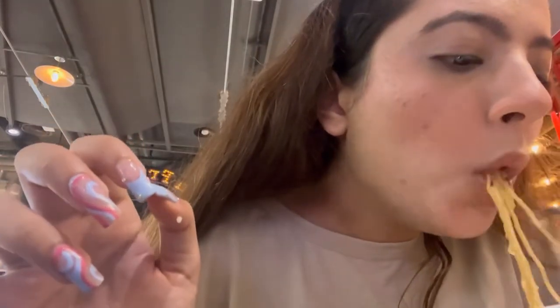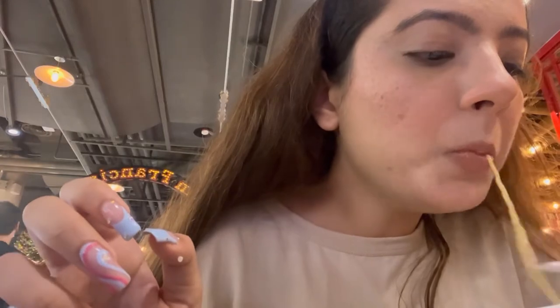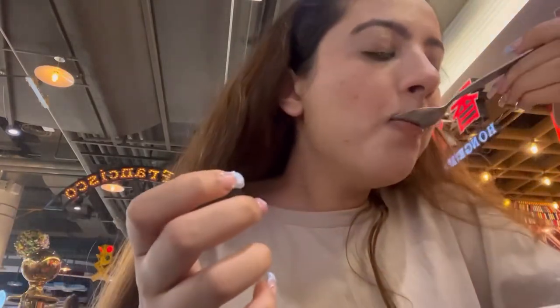And this is the soup. It has fried crispy noodles. Mm. Full of veggies also. We really like the rice bowl, so we ordered one more.